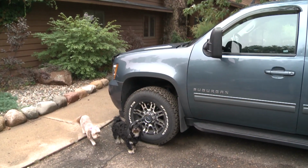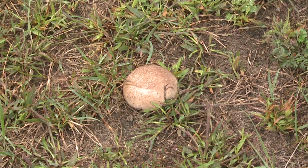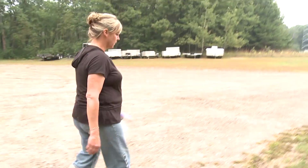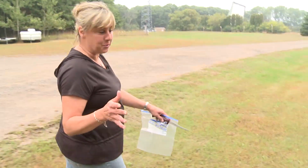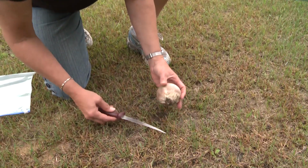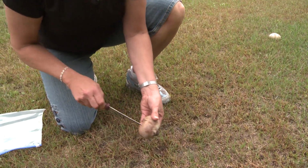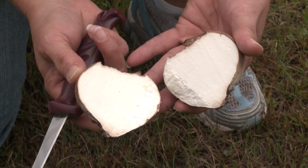Come with me. The flesh of a puffball is called the gleba, and when they're immature, it's pure white inside and has the texture of a marshmallow. This is when they're edible. Well, now take a look at these treasures. What we're gonna do is simply take them out, and you wanna cut them, because if you cut them and you see that they're white completely through, you know that they're edible and they are actual puffballs.